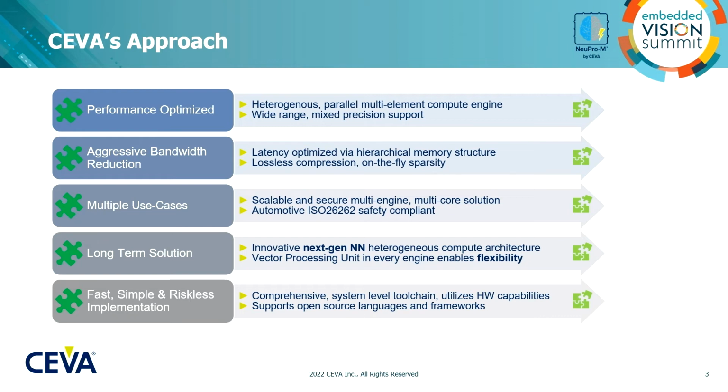We did add to the NeuPro-M solution capabilities to address things like secure element and also automotive ISO 26262. These and other mechanisms enable us to address a bunch of different use cases: automotive, security, surveillance, and other markets as well. So it's very flexible in that element.